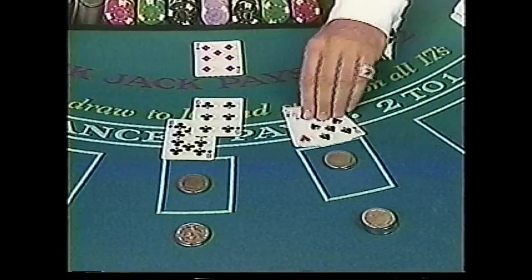And now let's play these hands out. 15 hits, and that's too much. 16 hits, he has 20. And the dealer has 17. So 20 would win.